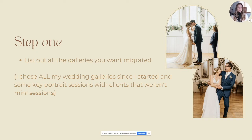I want to have that preserved, and I want to be able to look back at my work from even 2014, 2013, and maybe even reopen those galleries for those clients to entice them to purchase more prints if they maybe never got to creating an album or buying wall art. It's a great way for them to refresh their memory to do that. So I was like, okay, every single wedding that I've ever photographed, I want migrated for sure.